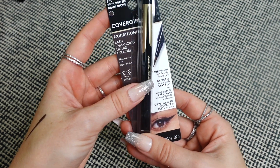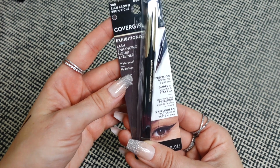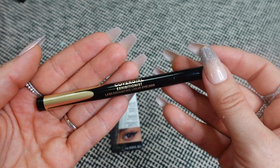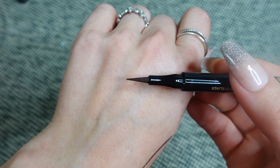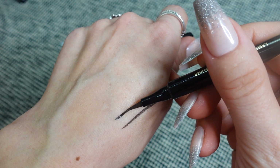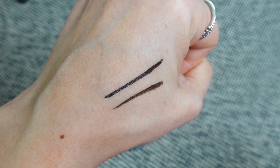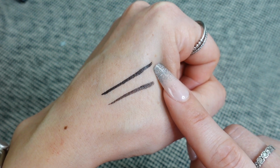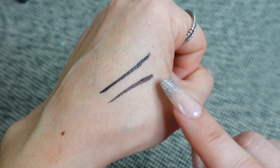So the second liquid eyeliner that I got was from CoverGirl Exhibitionist, a lash enhancing liquid eyeliner in the shade 300 Rich Brown. Very pretty component. This is a felt tip applicator, very nicely pointed and a little bit longer than the previous one. When you shake it, there is nothing inside, so let's go ahead and swatch this one. It is definitely a rich brown, but to me, it looks more like a black one. This from Maybelline is definitely more brown. This is more towards black. But the pigment is really nice, and I feel like the finish is very similar to the Maybelline one as well.